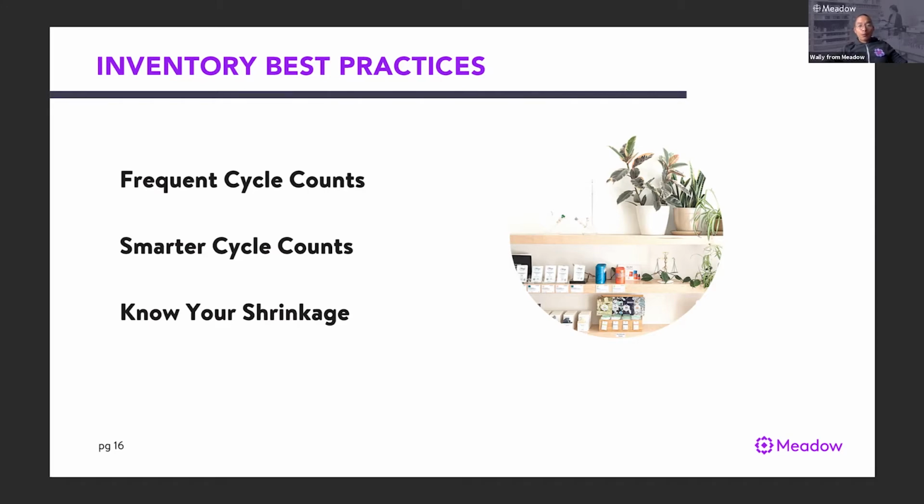So frequent cycle counts are integral to inventory management. Cycle counts track shrinkage, and shrinkage is still a major issue. By shrinkage, we're talking about internal loss prevention, damaged goods, external loss prevention. If you're detecting and understanding what's moving, what's not, if your system has inefficiencies, you're going to catch them with cycle counts. The BCC requires that you conduct a full inventory count once every 30 days. If you find that you have large discrepancies, we suggest conducting cycle counts more frequently, as often as once a week.